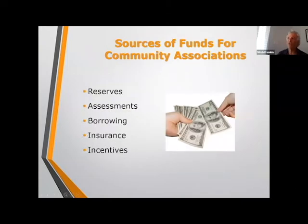Sources of funds for community associations. Reserves, absolutely very important, which we're all familiar with. Assessments, borrowing, and as you know, one of the things when you do a capital improvement project in your community, let's say if a roof is leaking, you want to be able to take that money out of reserve funds. You don't want to have to do assessments, borrowing, or any combination of those three other than just reserves. Insurance and the incentives, which I mentioned.